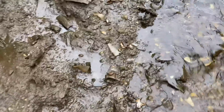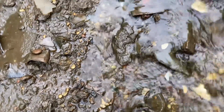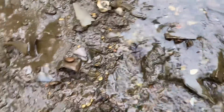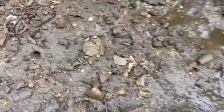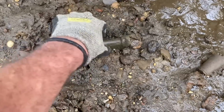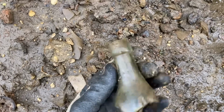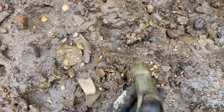Really like that noise. Mechanical. I see what that is. It's a blob top. I wish the rest of it was here.